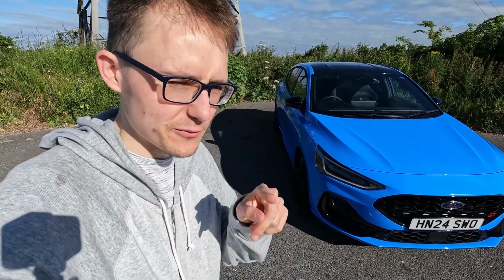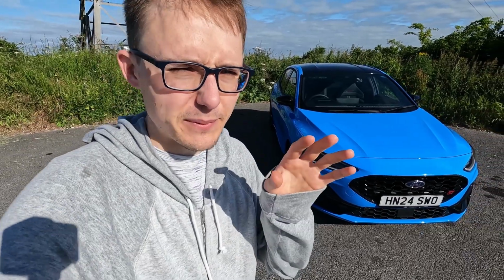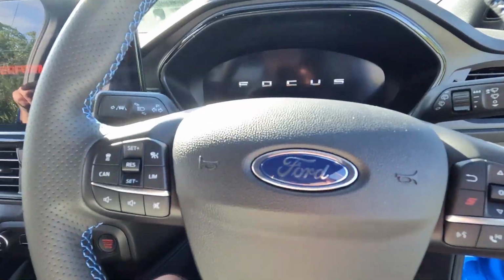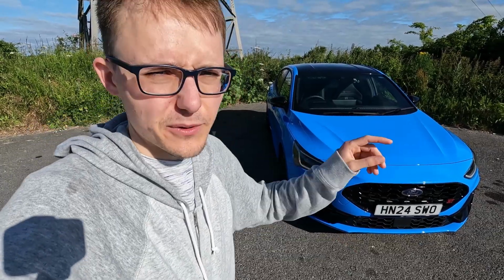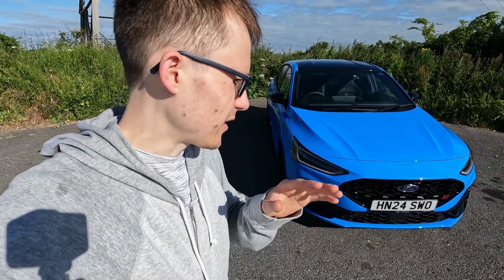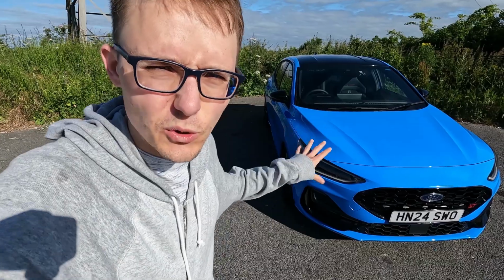It very much reminds me of my old RS edition from the Mark III, but this is the facelift. Let's go through it. I'll tell you everything about it, including there's updates in the dash as well, which is completely different to a normal car. And some super cool stuff. But first of all, 2.3 litre, 280 brake horsepower. It's essentially got the track pack as standard, and it's in this gorgeous azure blue paint. So let's go through this car.